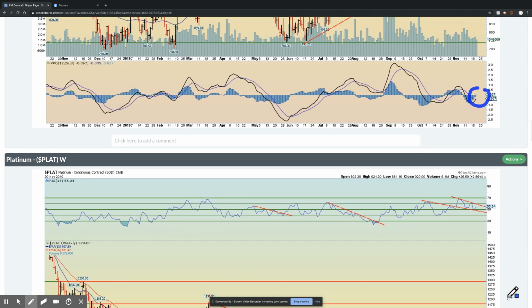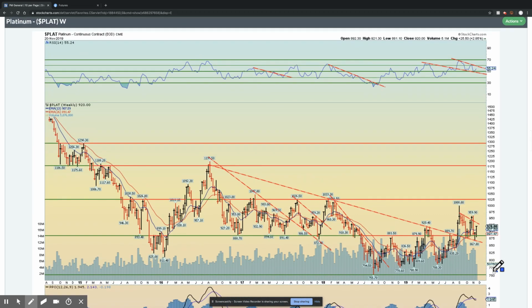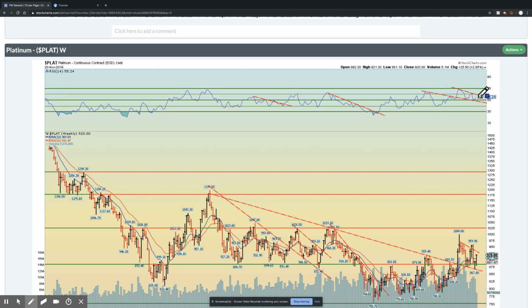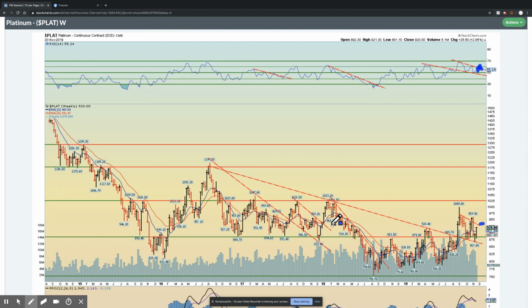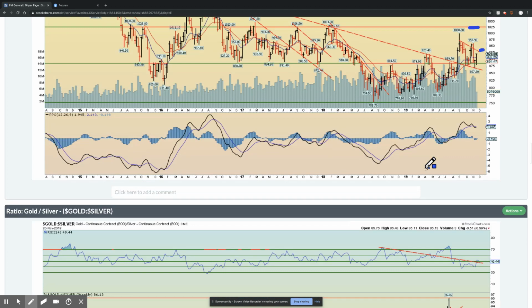Platinum weekly. This to me is a bullish flag consolidation above a breakout point, a breakout that happened for the first time in basically 3 years. So we're close to an upside breakout here in momentum. For me, I want to see a price breakout around 930 to 940 before I'm comfortable saying that this breakout is ready to go to the next price target of 1025.